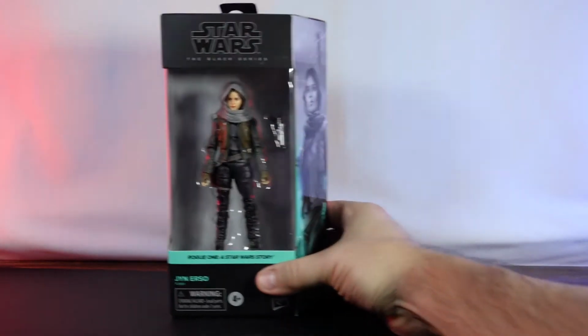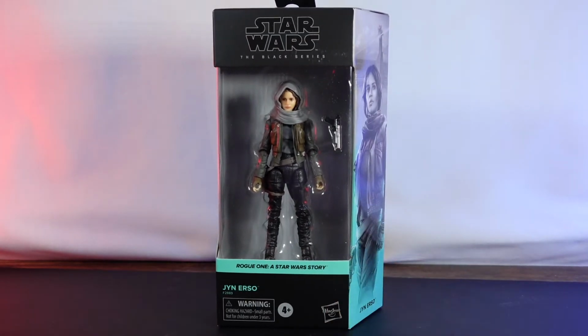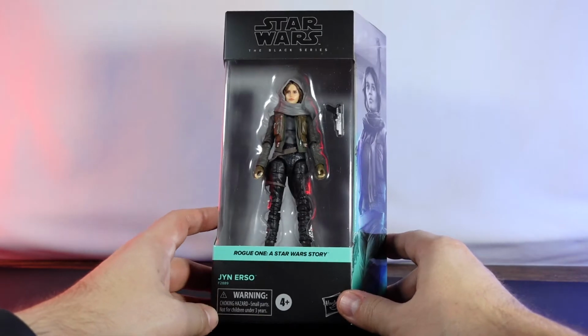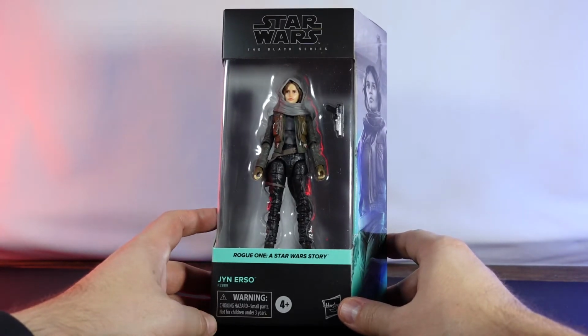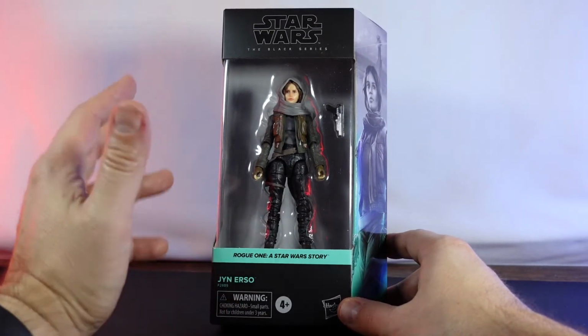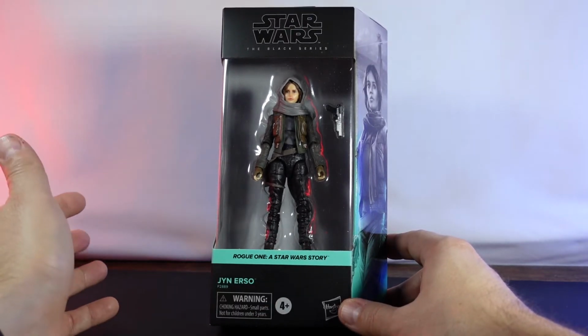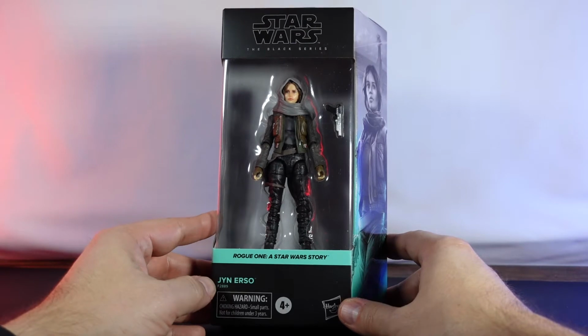But let's go ahead and look at Jyn Erso first. All right, so what we're going to do is take a look at the outside of the box first, and then we will go ahead and open up the box, take a look at her articulation, take some pictures, come back, and talk about some of the things we liked and or disliked about the figure.